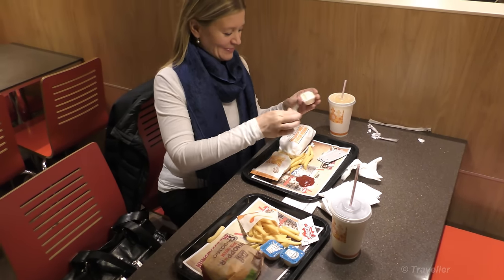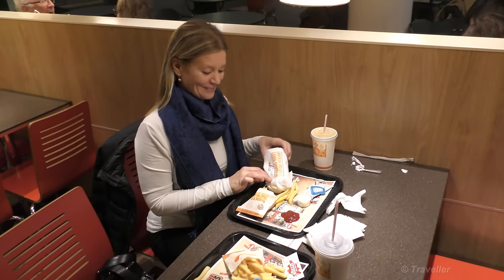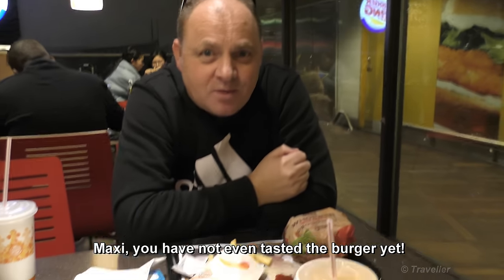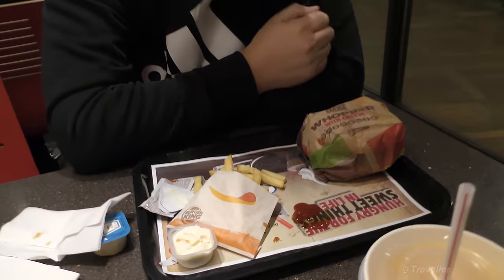Double Whopper for Maxi. And tomato. So let's eat. Just my turn to be filmed. I don't really have anything to say. Enjoying this very good burger. And looking forward to flying to Frankfurt tomorrow. Now you can talk again. To show the burger.